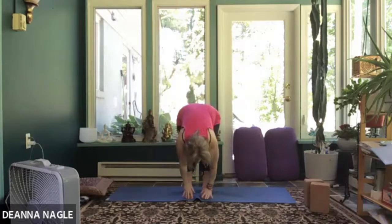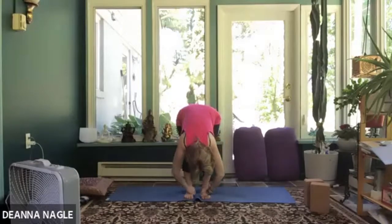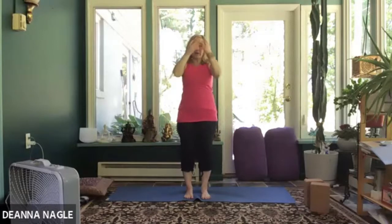Inhale, reach the arms all the way up this time. And exhale, release, arms down. So let's do two more half sun salutations, and let's keep all of that same action with our chin. So inhale, arms reach. Exhale, fold. Inhale, hands on thighs, halfway lift, little lift of the chin. Exhale, chin in and fold forward.